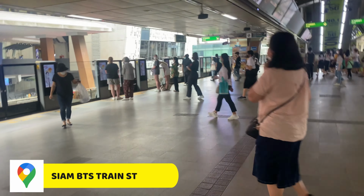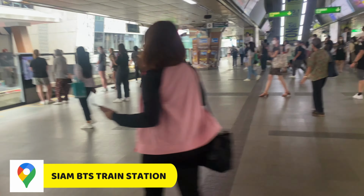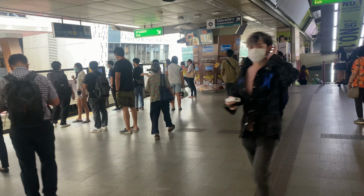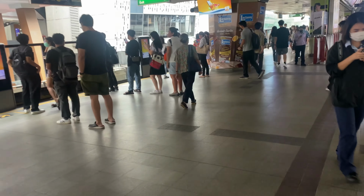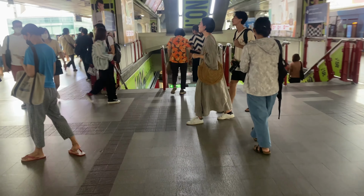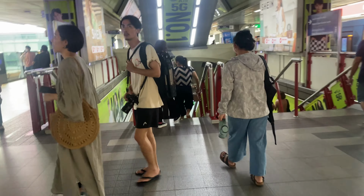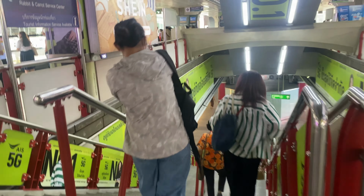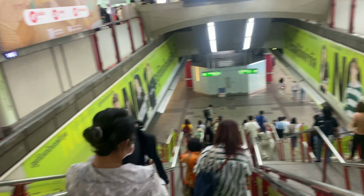So guys, we've finally arrived here at Siam Station. This is one of the busiest stations here in Bangkok, especially on the BTS line, because all of the shopping malls are just within the vicinity of Siam, like the famous Siam Paragon. So for this layover, we are going to visit the newly constructed Siam Center, which is dubbed as the Myeongdong of Bangkok.